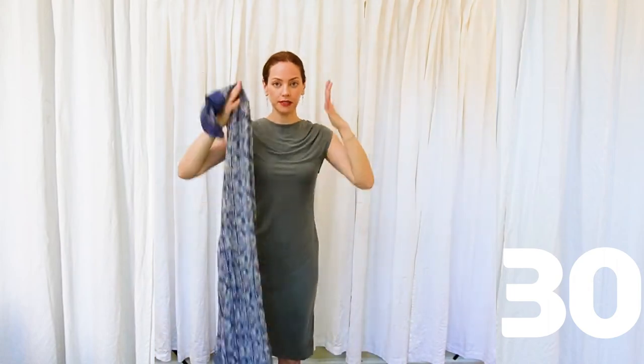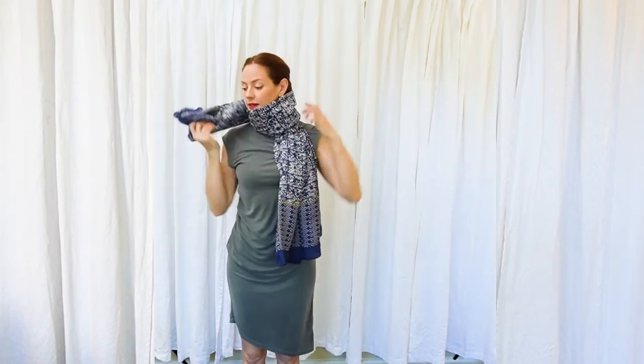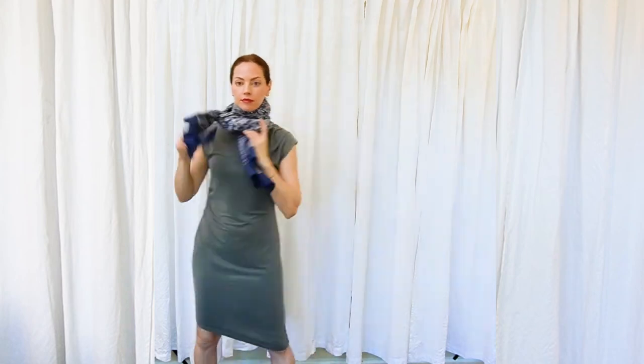I think with this one, I'll do the same thing where I'm going to bring the attention up here, because I could just leave it here. I could belt it here. Those are both options. But I think what I want to do is make it really puffy and big up here. So I think I'm going to tie it. Does this work?